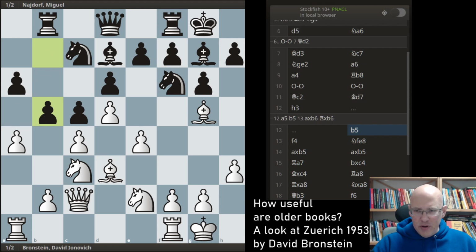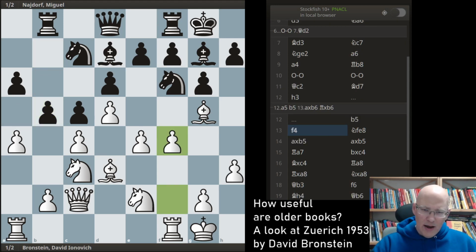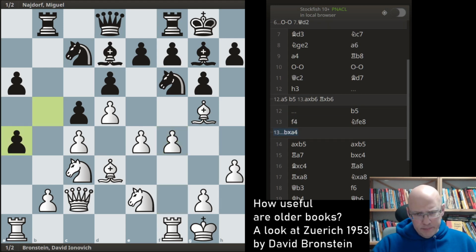However, after b5, White is keeping the tension, and now it seems that Black doesn't really have anything great available. On the other hand, yeah, White is probably better in both cases. But you could argue, I mean, if Black is taking this now, which he didn't do, right? No, he played Knight e8. Black takes this.